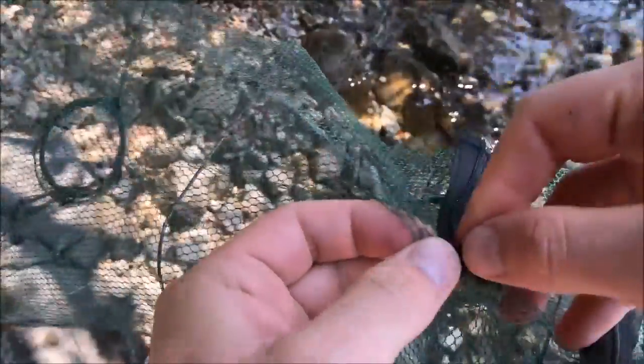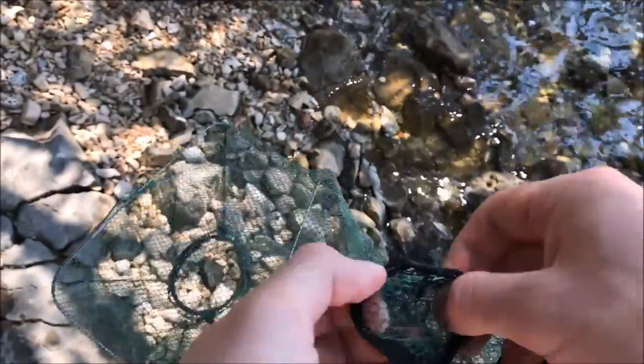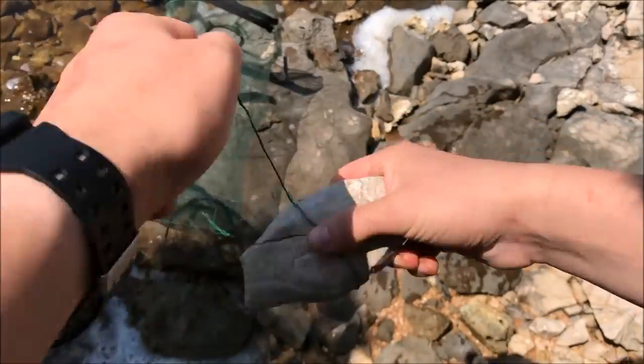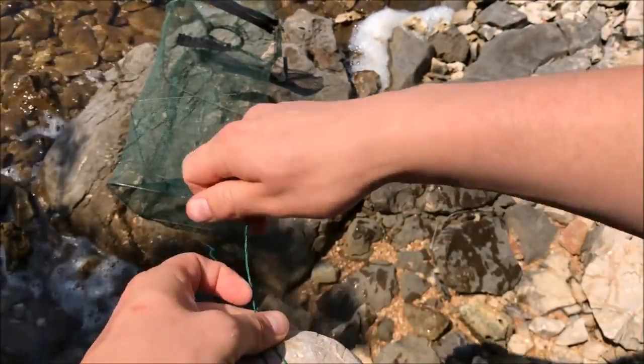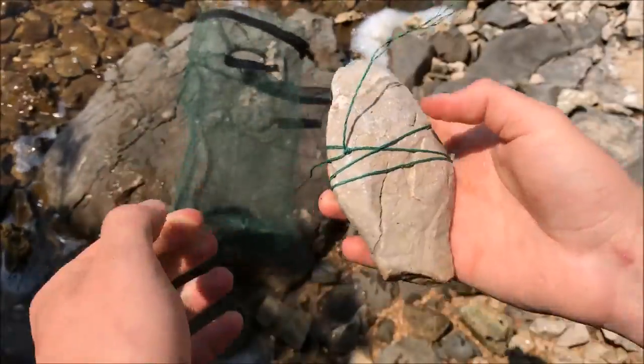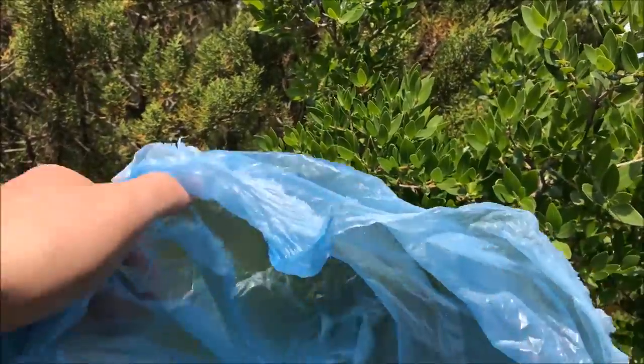That's good. Okay, now here we're gonna put our bait. We have this line here which I'm gonna use to put some bait on a trap, just like this. Before we do that, since we have a lot of sun, I'm gonna use that garbage bag to try to get some water. I'm gonna show you in a minute how to do it. So we need this bag and a little stone.